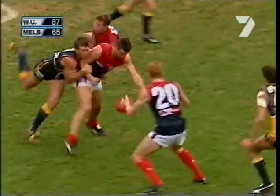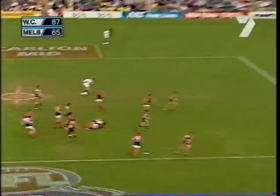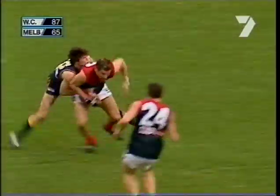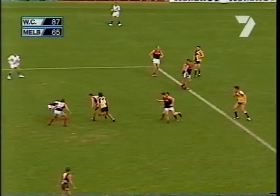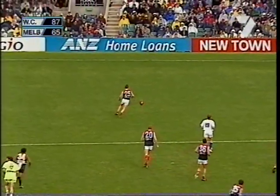Well, the Eagles, with the crowd behind them, a stirring performance in this last term to start with, the first 7 or 8 minutes. It could be enough to win. Uze under pressure. The Demons need to get the next goal, the next 3 or 4 in fact. Certainly the next 2 to just give themselves a chance.